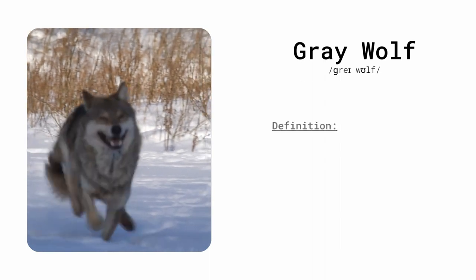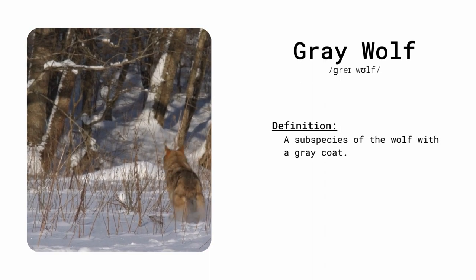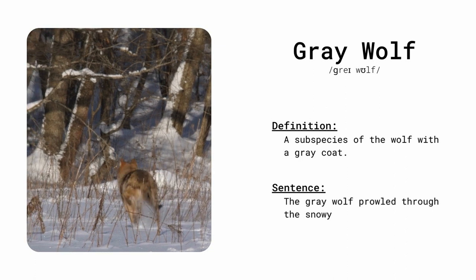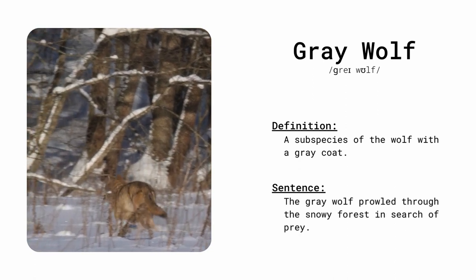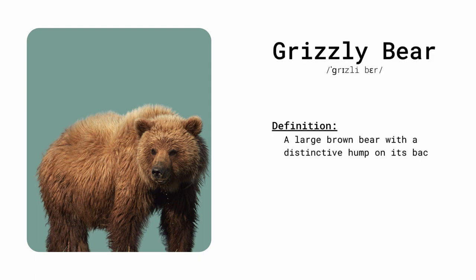Gray wolf, a subspecies of the wolf with a gray coat. The gray wolf prowled through the snowy forest in search of prey. Grizzly bear, a large brown bear with a distinctive hump on its back. The grizzly bear fished for salmon in the river.